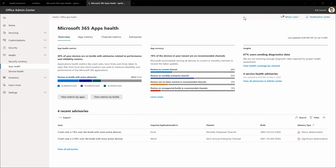Microsoft 365 Apps Health is a new feature in the Apps Admin Center that helps IT admins monitor, optimize, and discover issues in their Office apps. By being on top of the health of their apps, admins can keep their organizations up to date and productive with confidence. Apps Health leverages diagnostic data to create trends for multiple app health metrics like crash rates and launch times. Whenever these metrics deviate from what is considered normal in your organization, an advisory is generated.